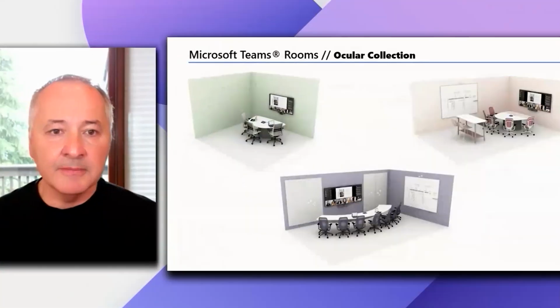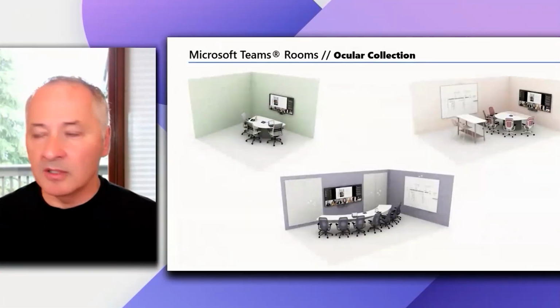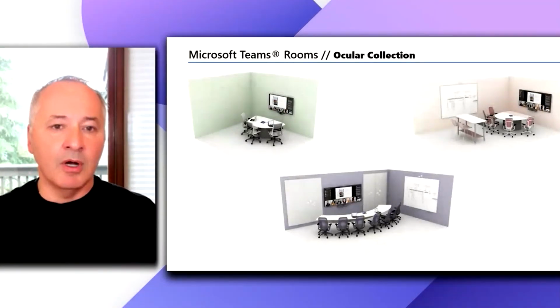One of the things that I really like about this shape that they came up with is that in some cases we want the table fairly close to the wall, like when you have a Panacast 50 that we use in our small spaces and in our focus spaces, you can really push that table right up against the wall because you've got a 180-degree field of view.